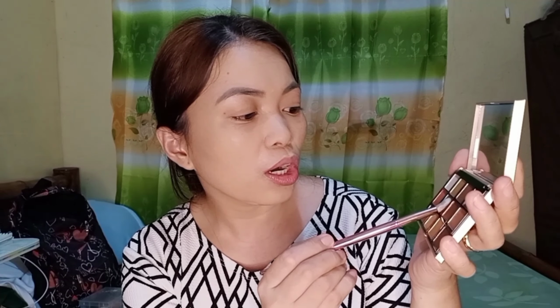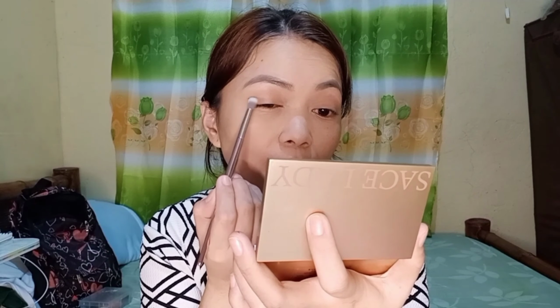Gamit lang ako nito na brush. Tapos, this one. This darker. Mas darker siya ng kaunti dun sa ginamit ko kanina. So, lagay ko lang siya dito.